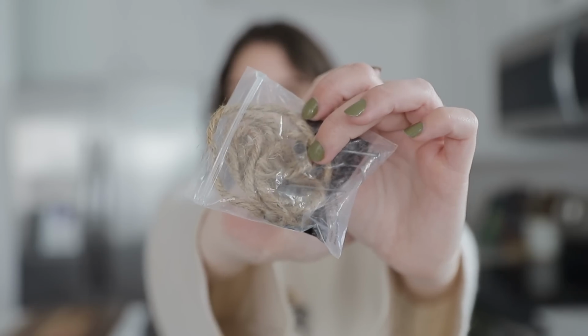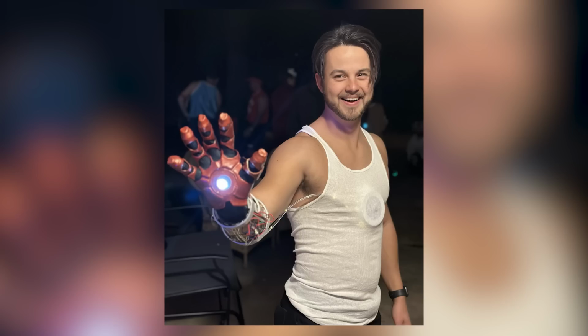This little baggie with string in it. I think that came with the Lord of the Rings poster that we have in the living room, but that's all hung up now, so we just don't need the string anymore. And then these 2 lights were leftovers from Christopher's Halloween costume. He made this really cool kind of like hand for Iron Man. He went as Iron Man for Halloween.